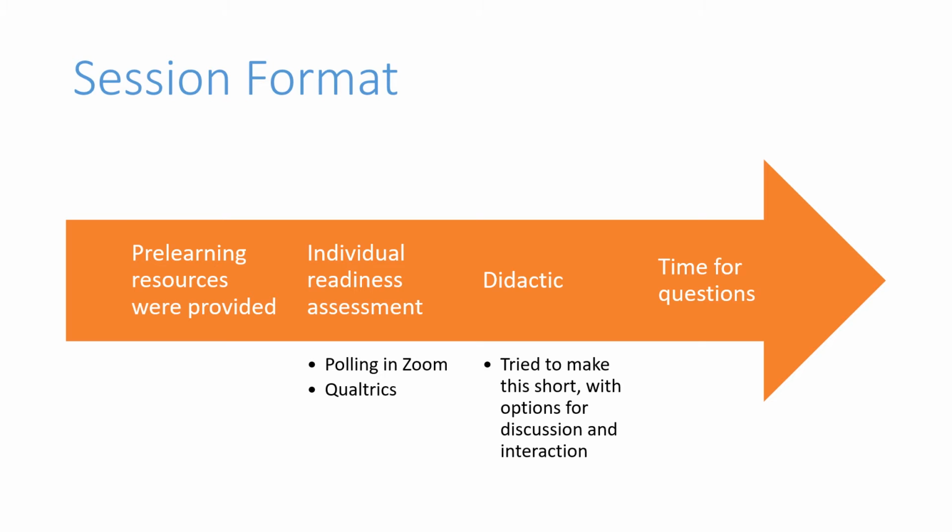We had a didactic session. We tried to make this short to make sure that this was an engaging session and not just one in which faculty could sit back and listen. Remember, we were developing facilitators, which were the guide on the side, rather than lecturers, which were commonly referred to as the sage on the stage. We didn't want to be the sage on the stage, so we tried to make all of these things short, used various features to make it interactive via the chat, opening up the sessions, using case-based learning, etc. And then, of course, we needed some time for questions for each session.